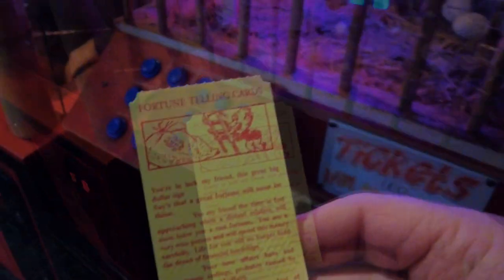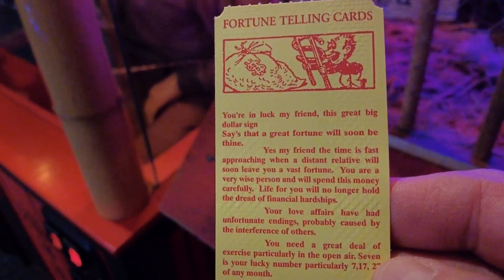And looking down below, there is a fortune for us. We'll just reach down there and grab that. And right there is my fortune.